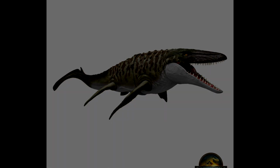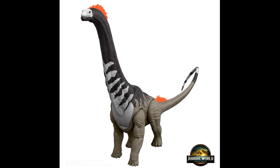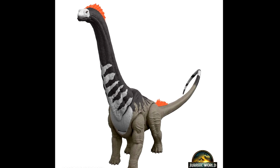We also have the Titanosaurus, which looks absolutely fantastic. I was really excited to see this figure as far as what the toy was going to look like, and I think Mattel knocked it out of the park.